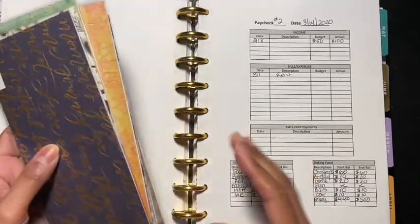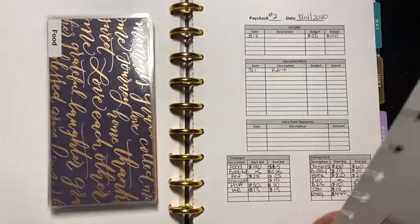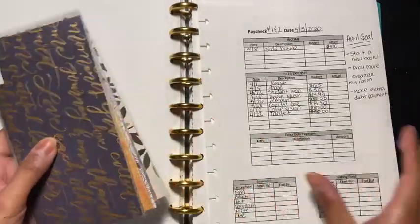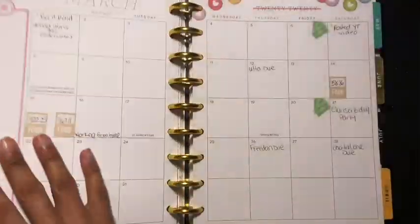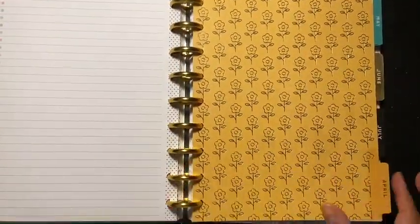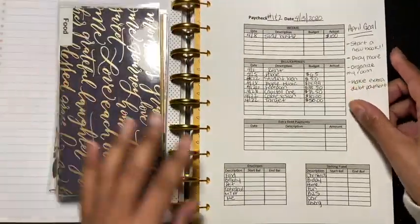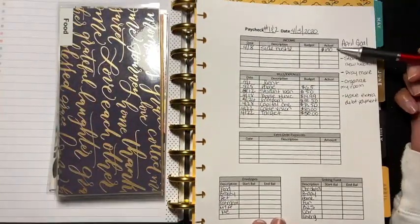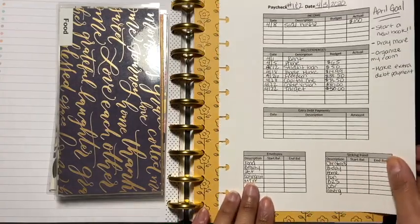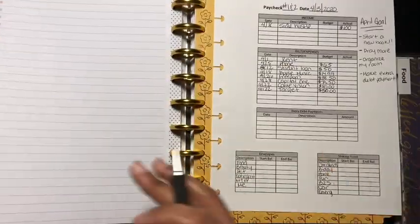So let's go on to April's paycheck, which I am doing paycheck number one and two. So we're going to go into April. Look how pretty April is. It's yellow with some flowers. So I am going to go into April, which, April, I had a side hustle of $100. So food, we're going to look back, which I should have done that.